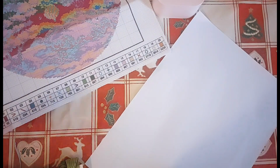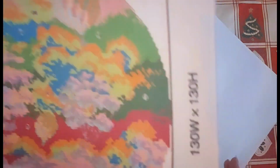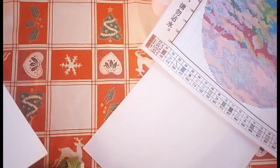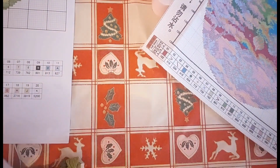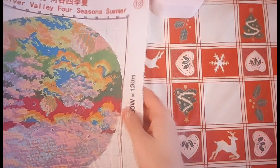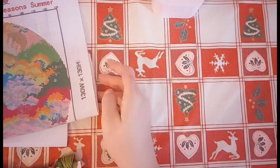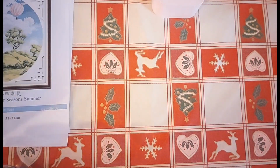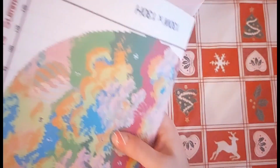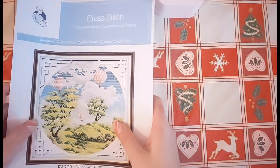But there's that kit, and I'm really pleased with this. It's absolutely beautiful. So I think I will be starting this one sooner rather than later. I might even do a stitch along with this one. Who knows? We'll see, because I've got to film my stitch along later. And I might stitch along to this one today. Okay.